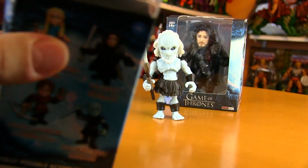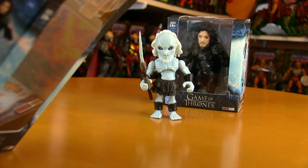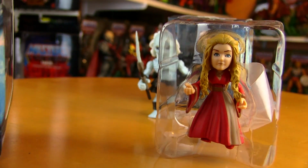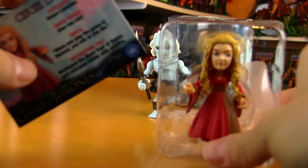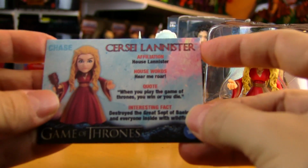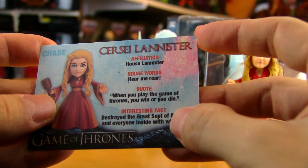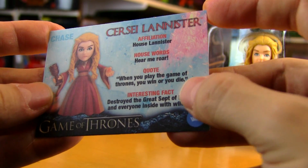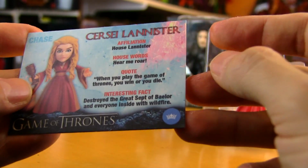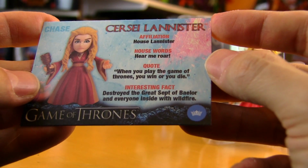And shame. Shame. It's Cersei Lannister. And I like the addition of these little cards. Cersei Lannister, her affiliation is House Lannister. House words, hear me roar. Oh, and a quote. I guess the White Walker didn't have a quote because he doesn't speak.